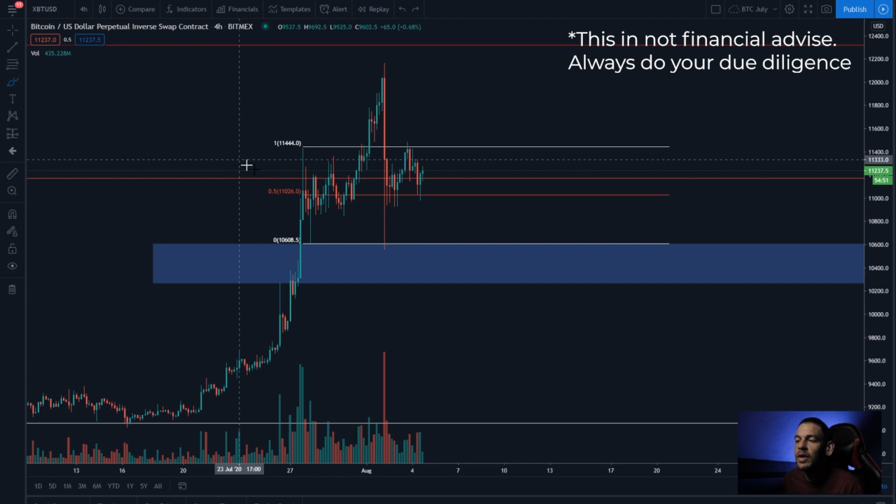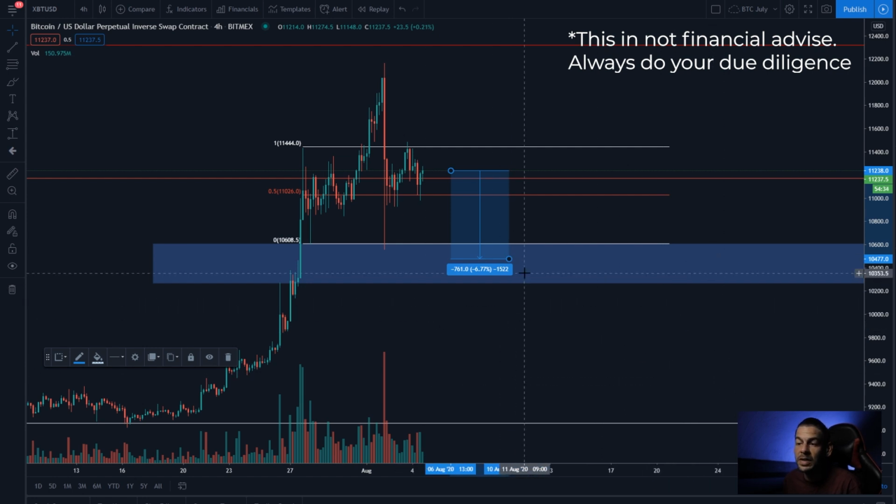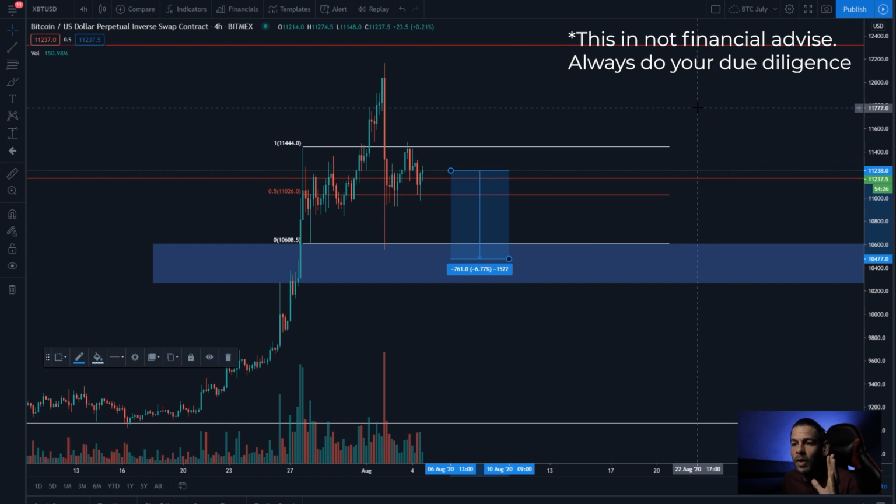I think the main point of this video is the fact that I am bullish, and whilst I may be saying that we could come down and take out this area, which could give us a possible dip of about 7%, 6%, I do think that we're going to reclaim this range and take off and head towards 14k. So all of you in the comments that are calling me a bear, I'm not bearish at all. I am super bullish on Bitcoin.